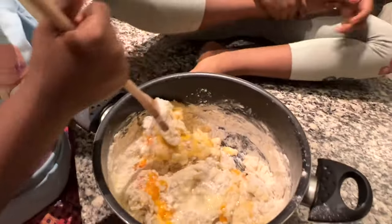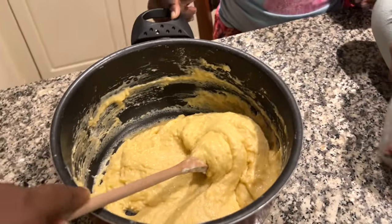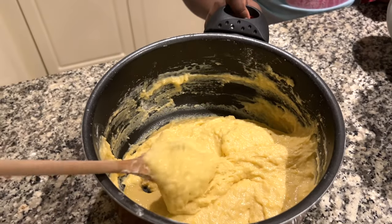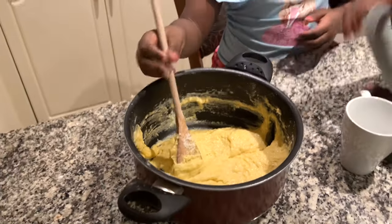So you want to tell us, Sarah? Don't mix in the batter. It looks yellow, but it doesn't. It's yellow because the yolks are somehow orange, I think. We're going to let this rest for about 10 minutes and then we'll fry.